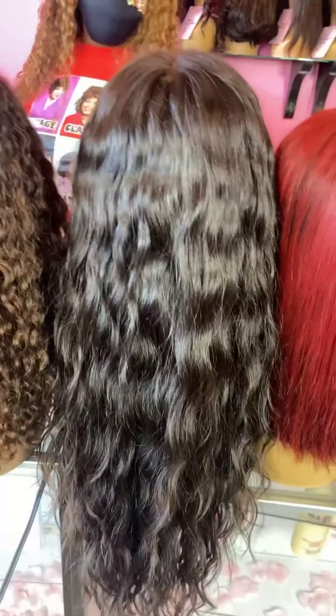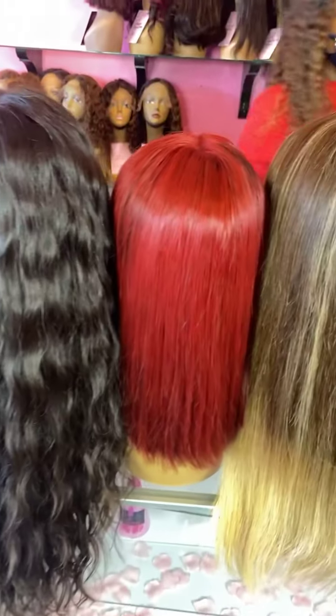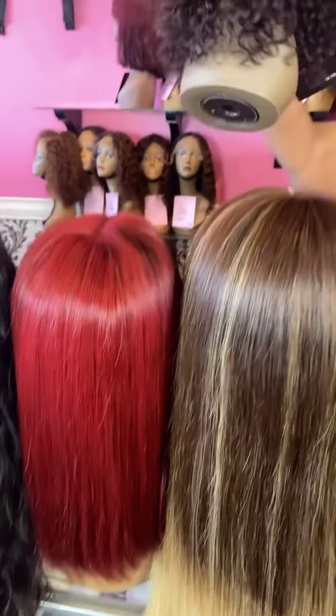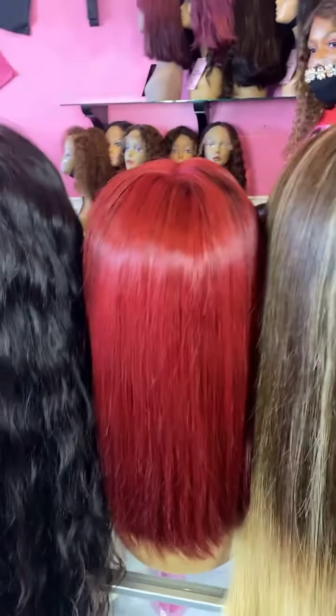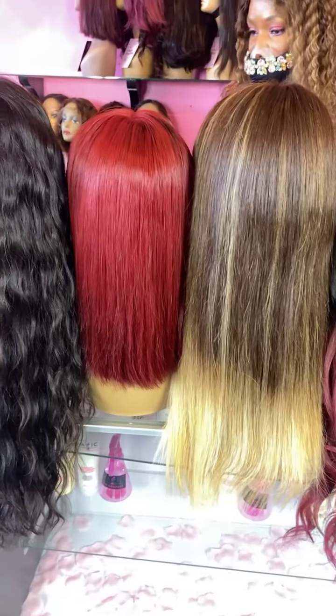So if you want a little more wave to it, then get deep body wave, which would be our next texture up. And this would be our deep body wave right here. As the hair is longer, it will definitely lose a little bit of texture, and that's just because of the natural weight of the hair on the wig.